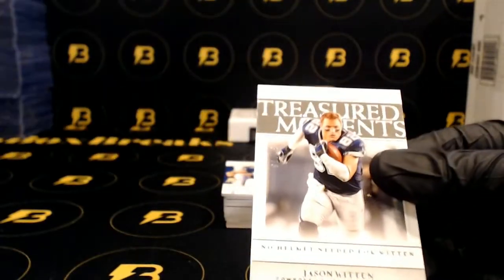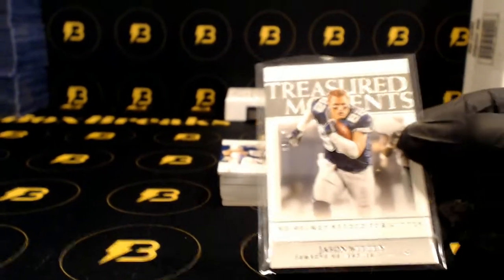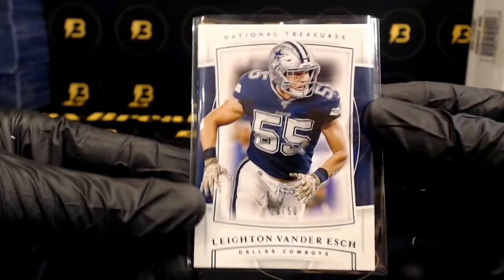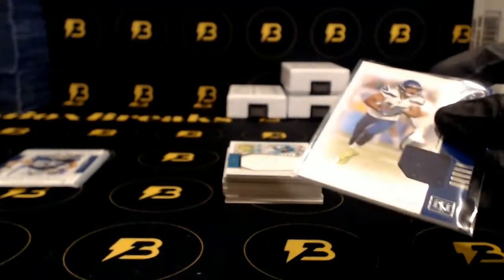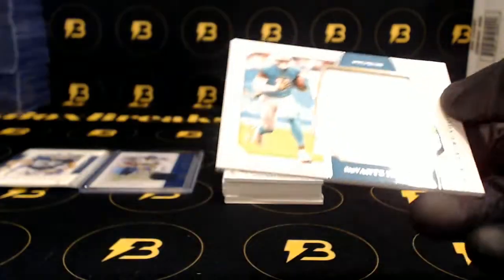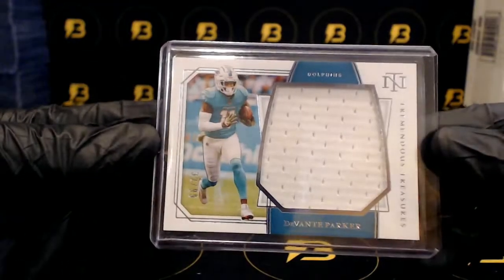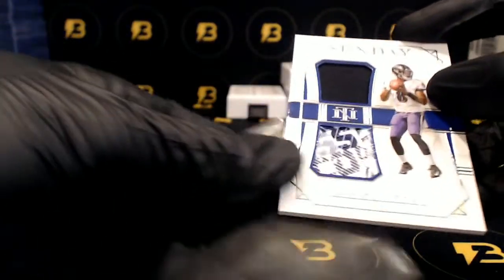All right, box one, guys. There's a redemption on the bottom. Yeah, Jason Witten with no helmet, to 75, went out to the Cowboys. Vander Esch out of 50 going out to the Cowboys. We got Lockett to 99 for the Seahawks. We got Parker going out to the Dolphins out of 99. Lamar Jackson to 99 going out to the Ravens.